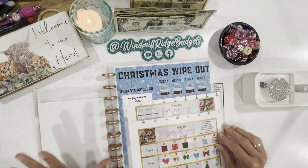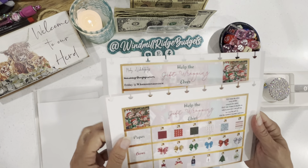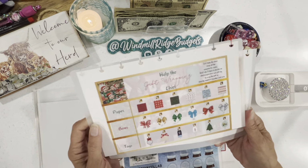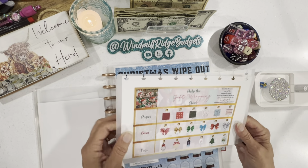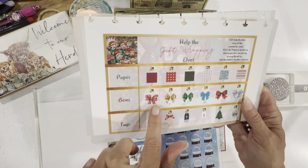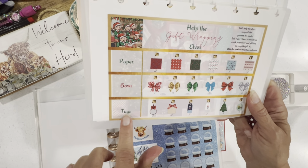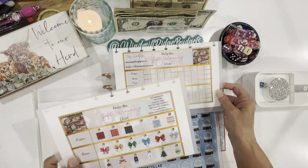All right. Are we ready? Let's help the elves wrap some gifts. Looky here. All right, so we're going to get a die, and we're going to roll our first roll to see which paper the elves are going to get, and then the second roll, we'll see which bow is going to go on that, and then the third roll will tell us what tag we're going to put on it.